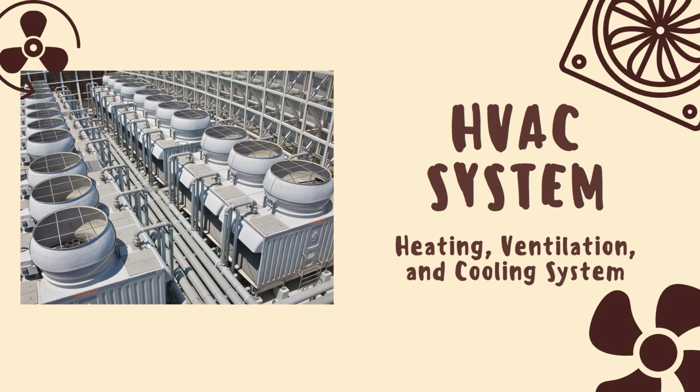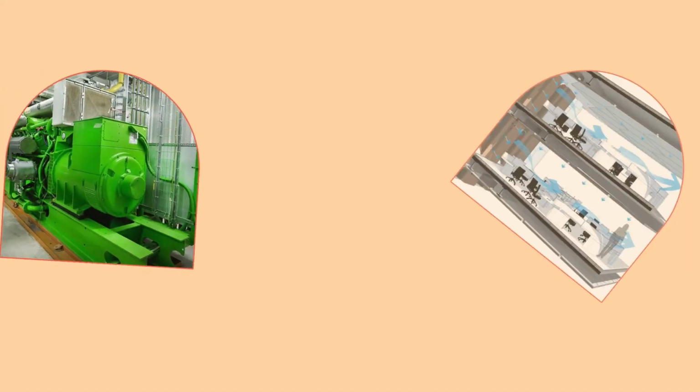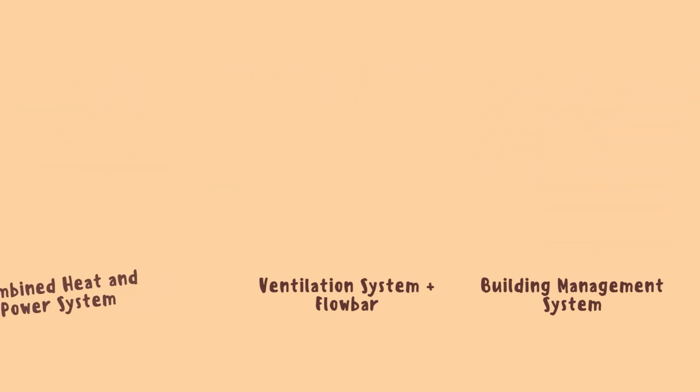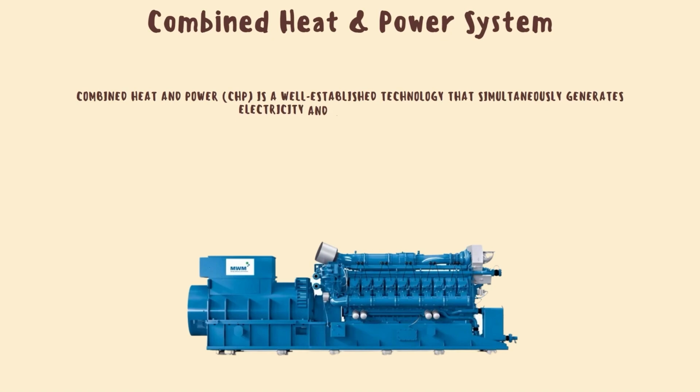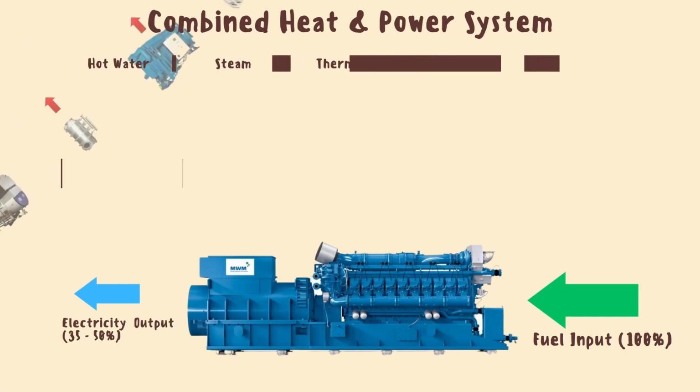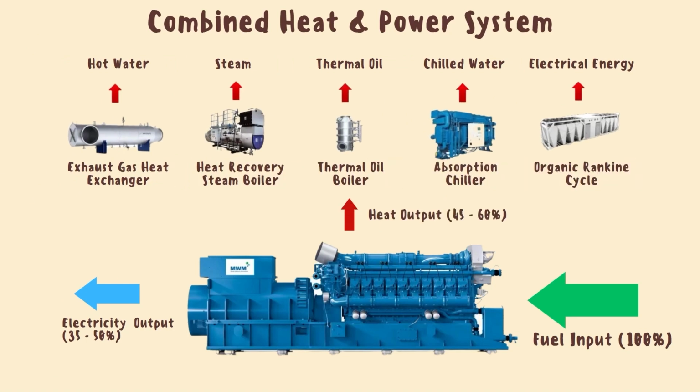Moving on to the HVAC system, there are 3 main categories incorporated into the building, namely the combined heat and power system, ventilation system, and building management system. A fuel source, fossil or renewable, is combusted and the energy produced is used to drive a prime mover engine or gas turbine, which produces mechanical power and heat. The mechanical power is converted into electricity via an alternator, and the heat is available to use directly or converted to meet the requirements of the site.